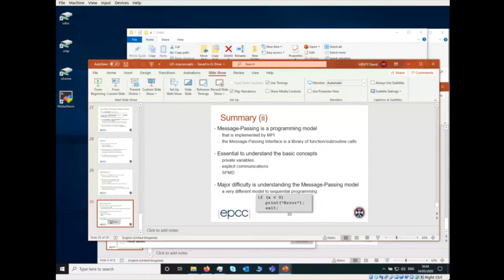But yes, exactly. In fact, I develop all my programs on my laptop, and only when I want to worry about performance will I go onto a genuine supercomputer. Does that answer your question, Lee?